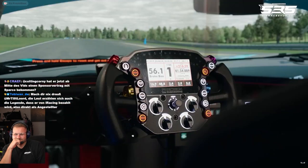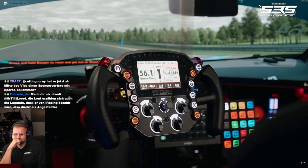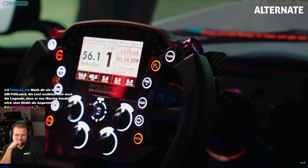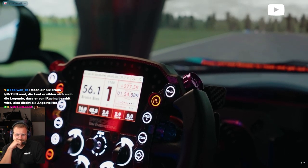I'm using the same steering wheel that I've used in the past. This is the Precision Sim Engineering LMX wheel, their flagship wheel. It does everything I need it to do and more. There's 6 paddles in the back. There's a plethora of buttons. Sorry, I said plethora. I have all the rotary knobs I want.